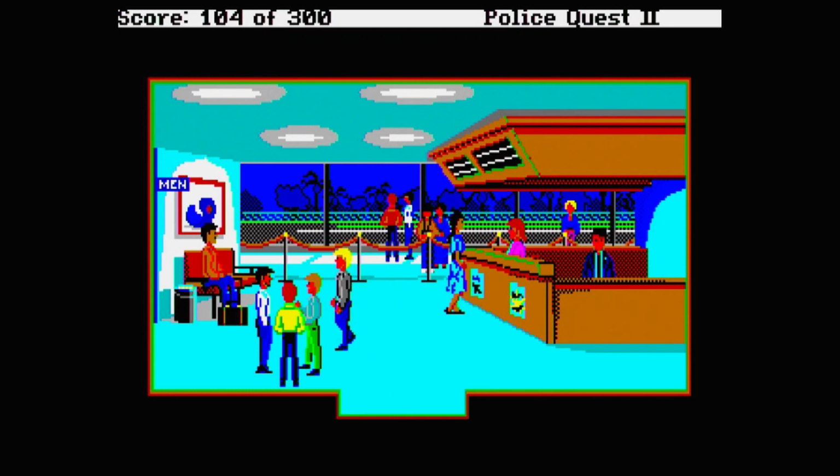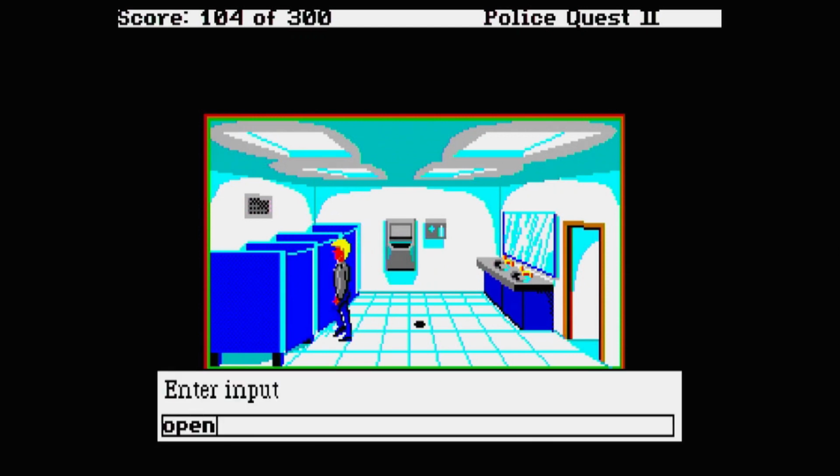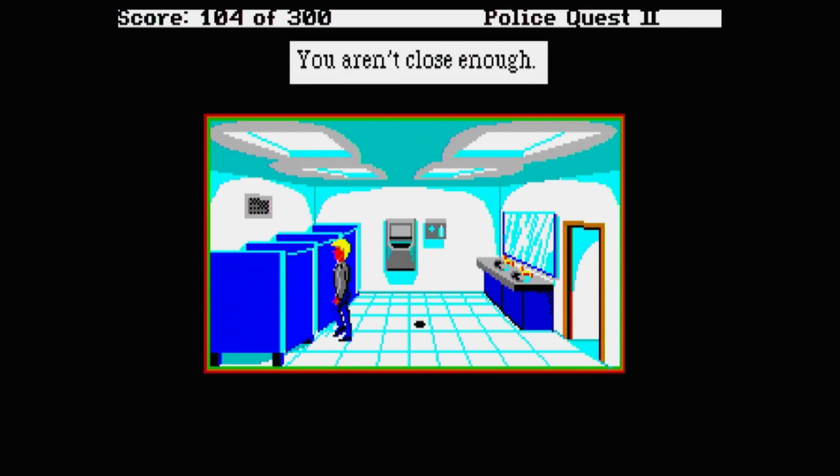Alright, so the first thing, well, there's a few things we need to do, and I don't think there is a particular order, but let's just check out the men's room. Make sure he's not hiding in here. So you need to inspect all of the stalls, and you'll find all of them are empty. However, there's a little trick.